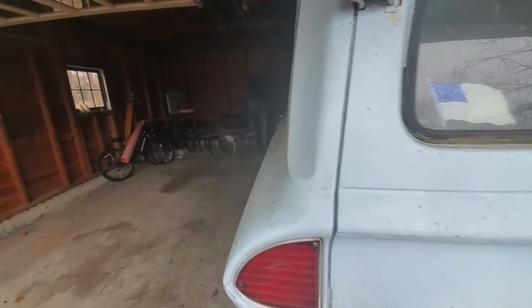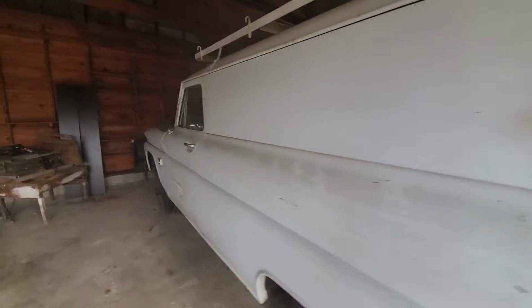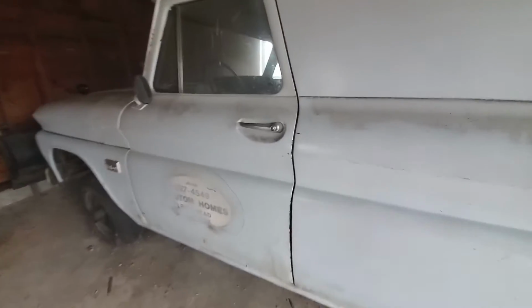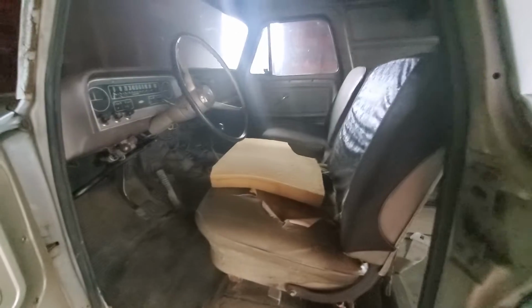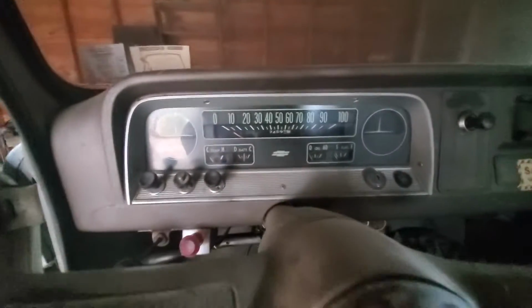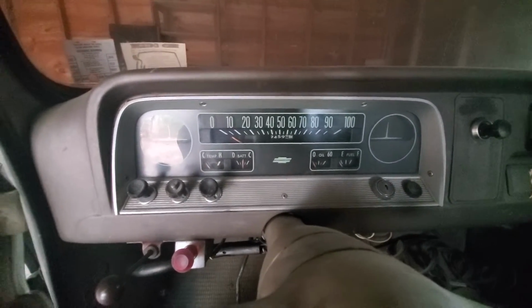Has spare tires still. Cool. Definitely a barn find. That's what I call it. That seat is shot, but the dash is in good shape. Oh, original. Cool. I have the registration. 94,598 miles, huh? Yeah, that's when we stopped.